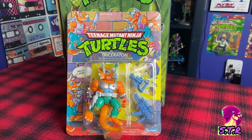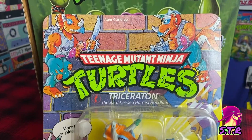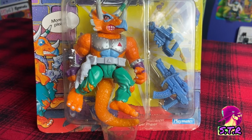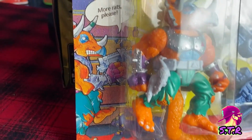So yeah, let's go ahead and get in there and take a look at them. All right, first up we got Triceraton, one of my favorite figures that I had as a child. This card, I believe I got it in a bundle with Wingnut. I think I paid $45 for both of them.